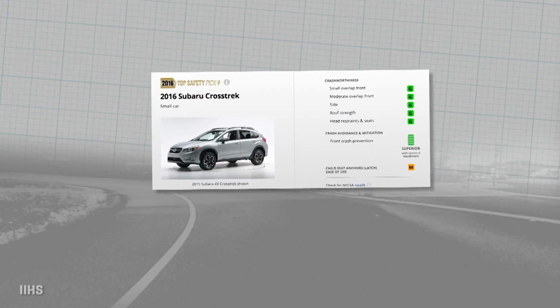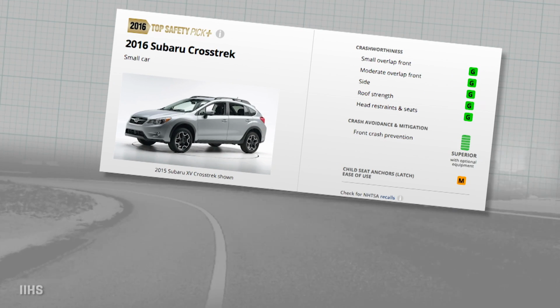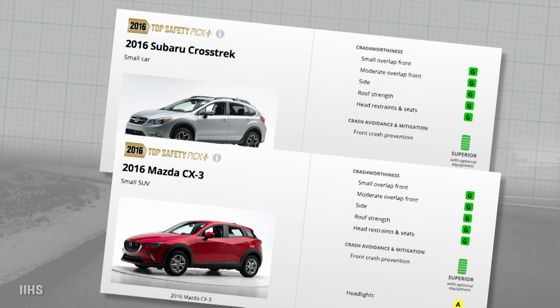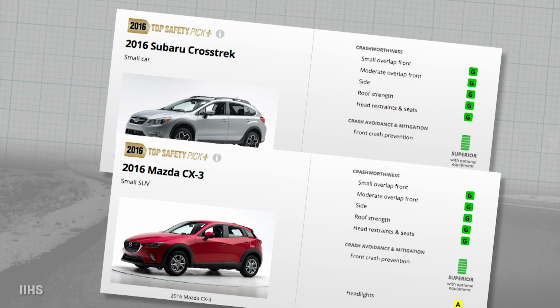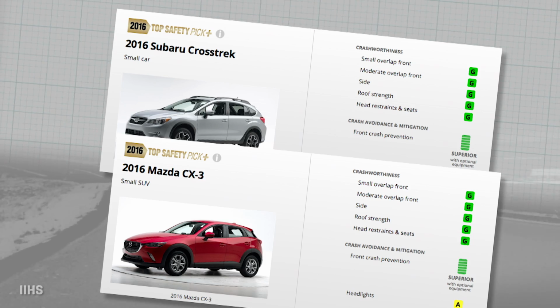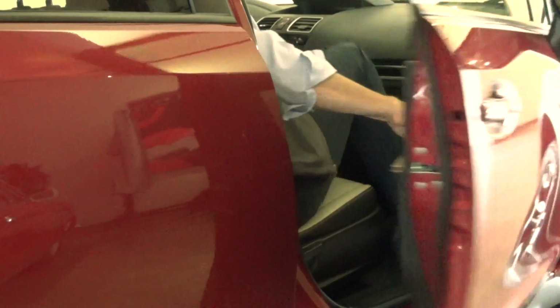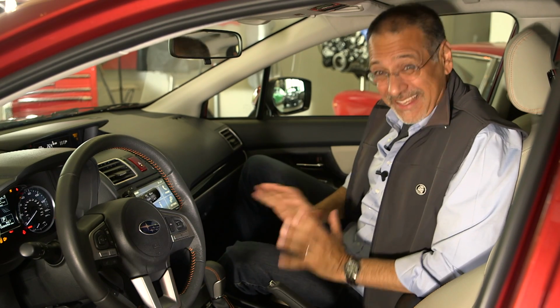If you look at the IIHS safety ratings, the Crosstrek gets close to a perfect score and a virtual tie with the Mazda CX-3, which also earns a Top Safety Pick badge. These are good little cars to be in when a big car veers your way. I like that vault-like sound that Subaru doors make. They don't weigh a damn thing, but they sure sound good.